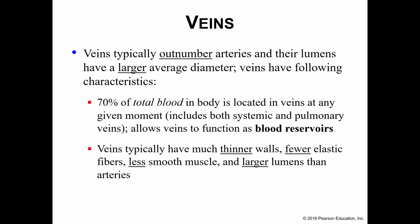But this allows your veins to act as blood reservoirs. So if we need to start pumping some extra blood, we don't have to create it from scratch. That would be silly and time consuming. Instead, we can just start moving it back through your circulatory system instead of just letting it sit in your veins for a little while. Veins typically have much thinner walls compared to arteries, fewer elastic fibers, and less smooth muscle compared to arteries, but we did mention that they have larger lumens than arteries.